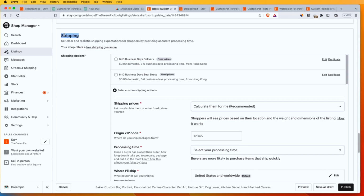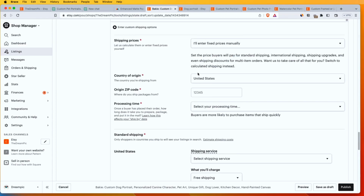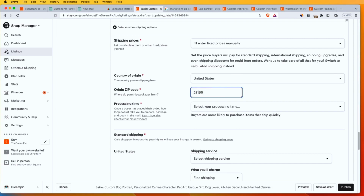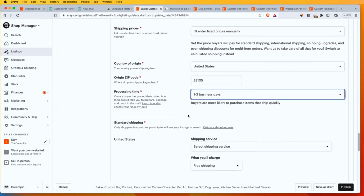And next comes the shipping. You definitely want to choose, I'll enter fixed prices manually. Country of origin is United States because we use North Carolina. Origin zip code, I googled, it's 28105. Processing time, keep it 1 to 3 business days just to be sure.